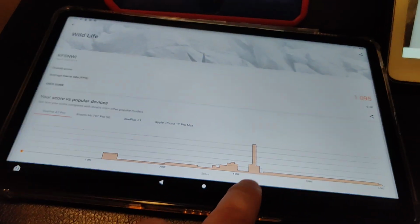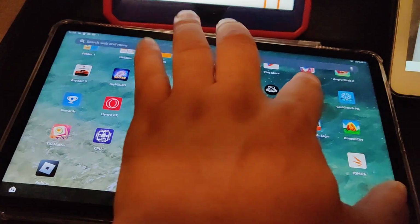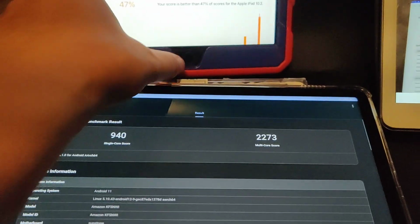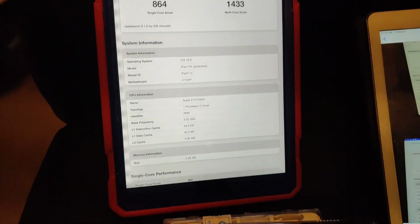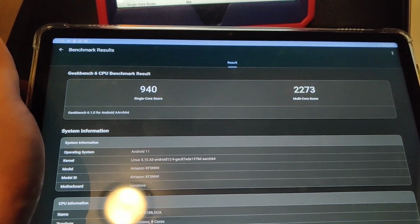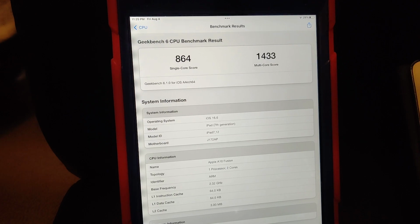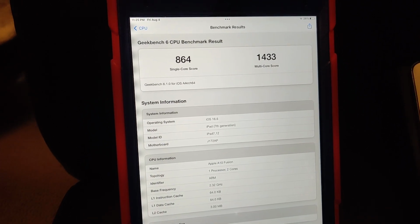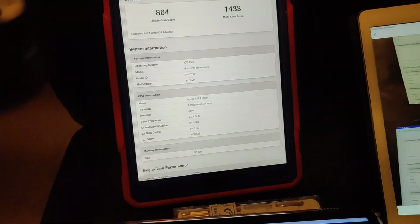First of all, I'll talk about the processor speed. Maybe I'll be able to show you. It was Geekbench 6. And then I have it over here. So the Fire Max 11 did score better: 940 single core versus 863 single core on the iPad 7. So it's slightly faster. In real world testing, what does that mean?